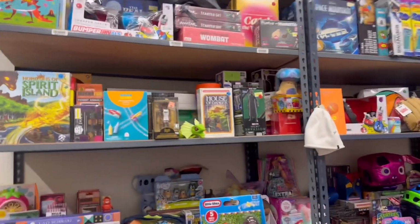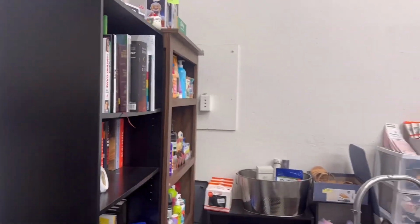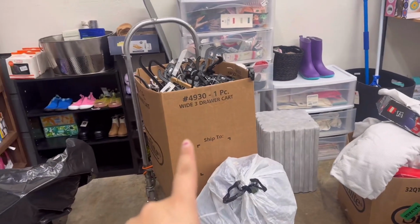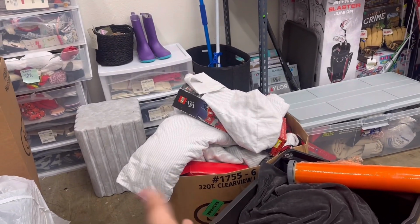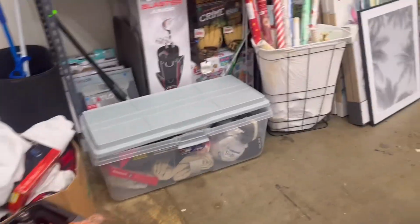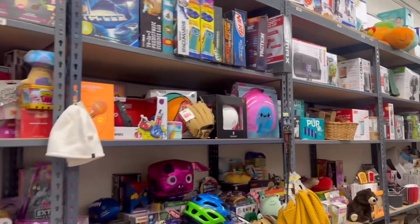Today is the fourth day, and this is how it's coming along. Still gotta condense that box of hangers. That's all trash, which I'm gonna be taking. And that's a box of Christmas stuff that we're still debating whether to put out or not. That's stuff for us to take home. Those frames, we gotta find the spot, but I'll show you guys.